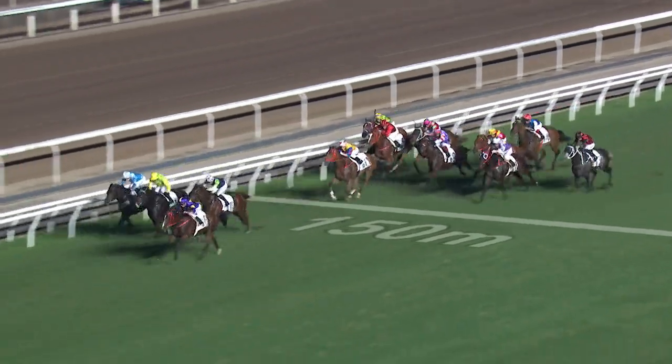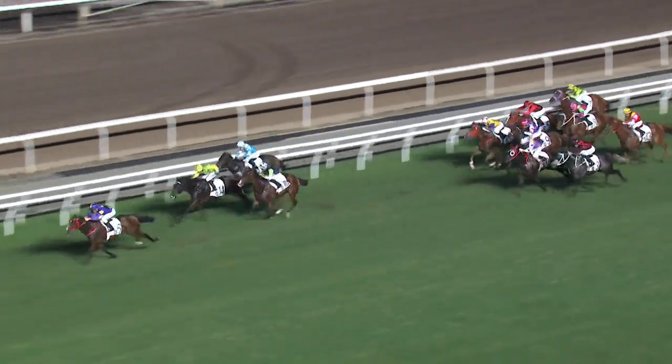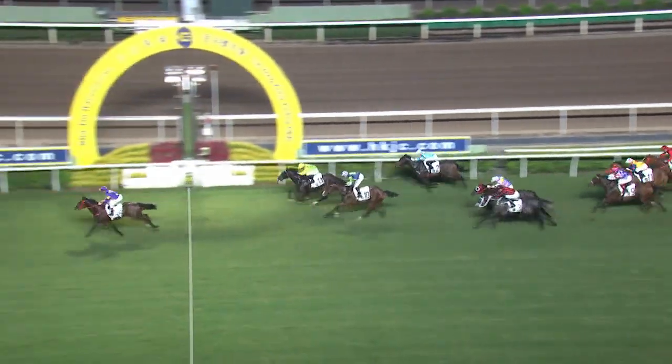Now, typical of Dragon's Luck, in the straight, he just keeps trying and really isn't easy to get past until eventually all that early work tells in the final 100 metres. Now, that was Module Construction's last race, and he's had two recent very good barrier trials to get him ready for his return. Dragon's Luck had another run at the end of last season, and then he resumed for the new campaign with this effort a couple of weeks ago.